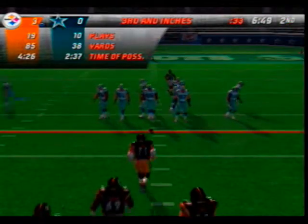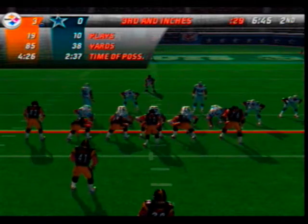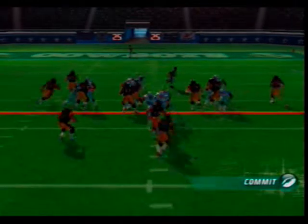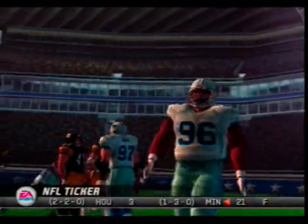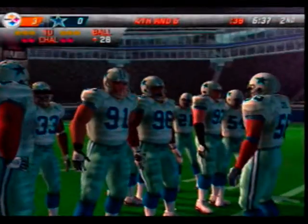Ball on the 23-yard line. Screen there. Hand it off. The defense likes to keep the pressure on. They'll bring extra guys on an overloaded side, hoping for turnover opportunities.